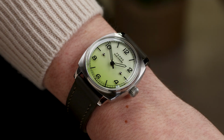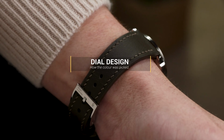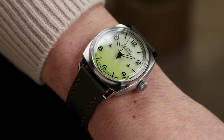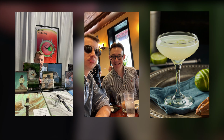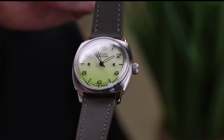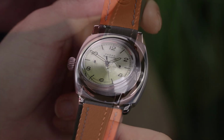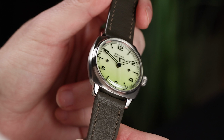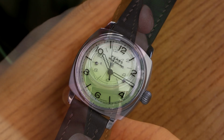So what about that dial colour? Well, as I mentioned previously, this particular watch came about after a night of drinking between Studio Underd0g's founder Rich Bench and Nicholas Bowman Scargill of Fears. The latter can very much hold his drink, and introduced Rich to the almighty Gimlet cocktail. For those who've not had the pleasure, it's basically a hefty glass of gin cut with lime. Rich did not come out of the encounter well, but when the pair were deciding on a dial colour for their nascent collaboration, there was now only one answer: the pale yellow-green to white of a Gimlet.